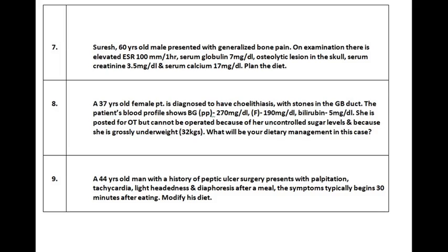Ankita has already very kindly typed out the question for us. I would still reread it once. A 37-year-old female patient is diagnosed with cholelithiasis with stones in the gallbladder duct. The patient's blood shows blood glucose PP 270, fasting 190, bilirubin 5 mg per deciliter. It has not been mentioned whether this is conjugated or unconjugated bilirubin. She's posted for OT but cannot be operated because of her uncontrolled sugar level. She's grossly underweight. Would you manage the case? A very interesting case which you might often come across.